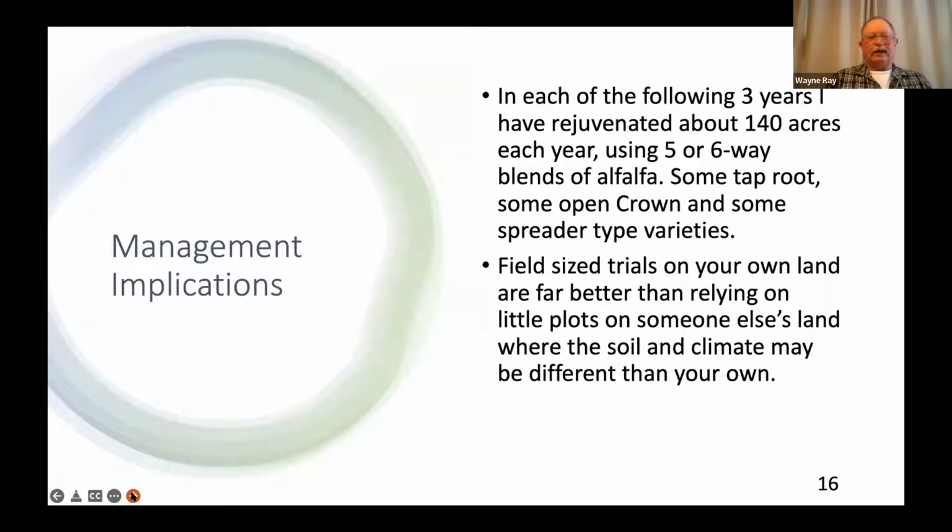In the following years, each year we seeded about 140 acres using 5 or 6-way blends of alfalfa. Some of those blends are taproot, some are open crown, some are spreader type varieties. And I feel that in certain years one variety will thrive when there's more rainfall. Other ones handle the drought better. Some handle elk damage better. Some handle the freezing better. So a mixture of varieties, I think, makes quite a difference.